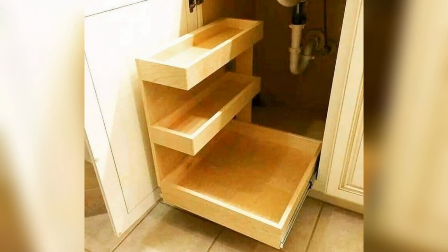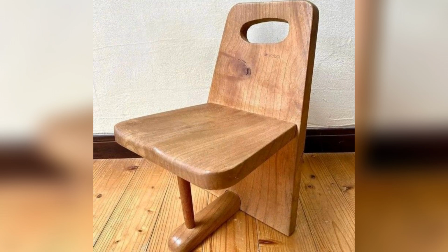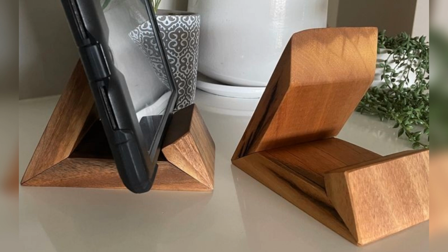Create a unique wooden wall clock that acts as both a functional timepiece and an art piece. Using different woods for the clock face and hands can create an eye-catching contrast. Experiment with shapes beyond the traditional round design, think square, hexagonal, or even abstract forms. This project allows for creativity in both design and finish, making it a standout feature in any room.